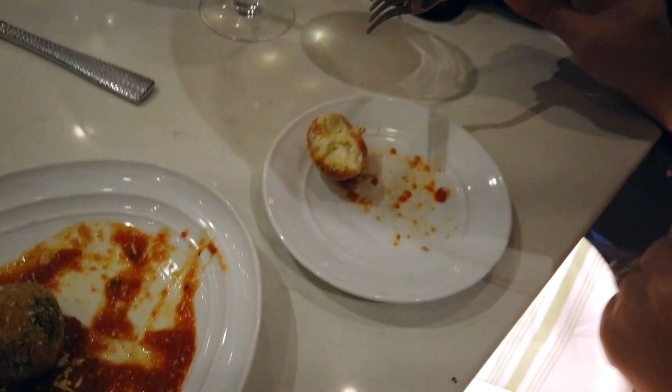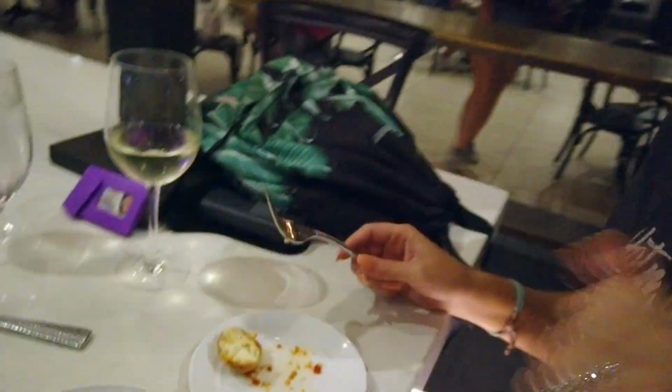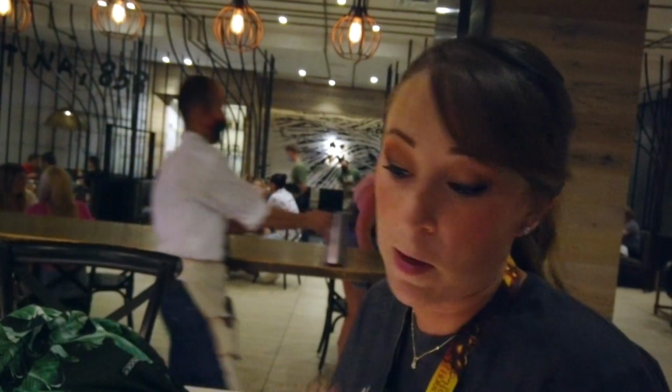Yum. All right, so here's a look at what it looks like on the inside. Very creamy, just like a normal ricotta. Really, really good. I really like it. I think I like fried mozzarella better, just because I like that cheese pull. But this is really good.